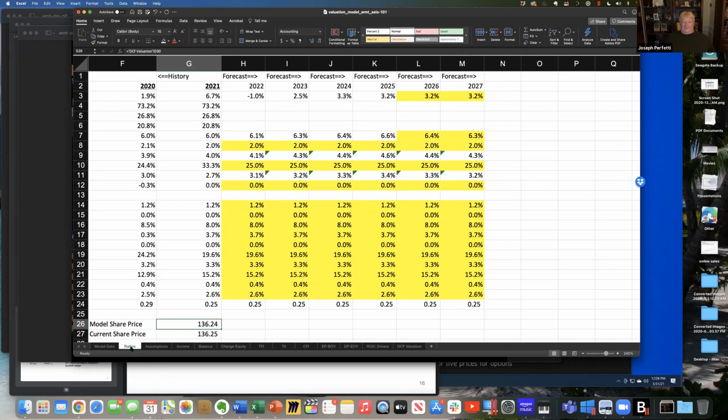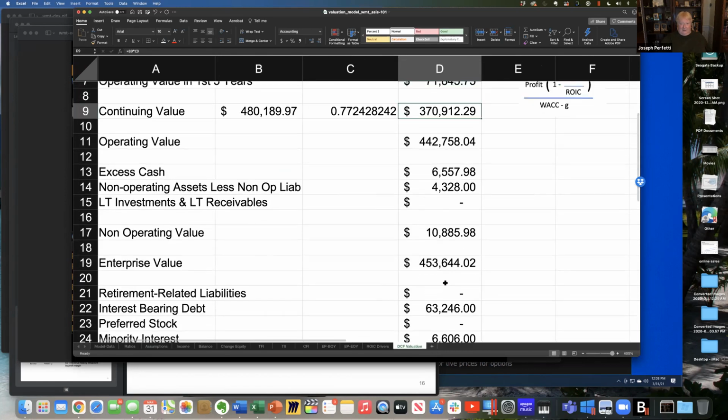But the point is, for grading purposes, I need everybody to have this share price. The share price you need for your grade on this homework assignment that we're going to check is 136.24. So when the TAs check this, they're going to check this share price and they're going to check these DCF values to make sure that they're exact.